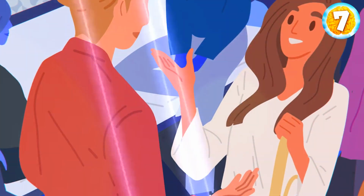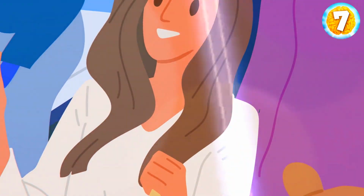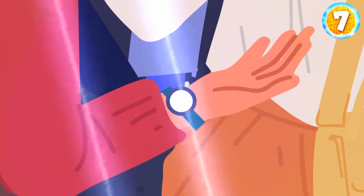It's the host, Sean. At the beginning of the party, one of the guests had a watch on his wrist, and this woman had a beautiful necklace. But at the end of the party, the watch is already on Sean's wrist, and the necklace is in the flower pot.